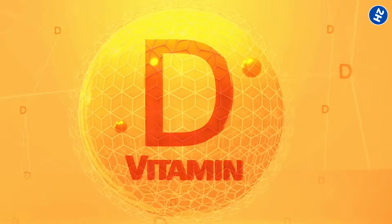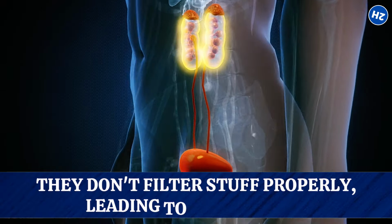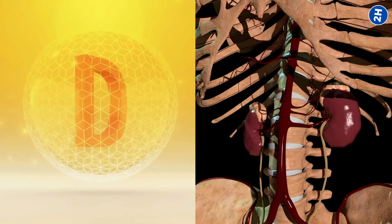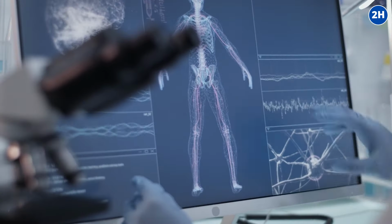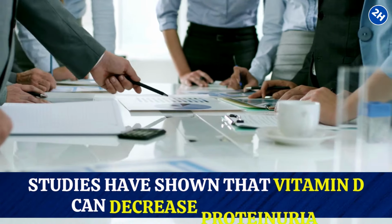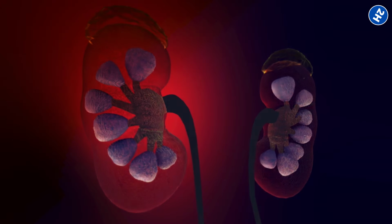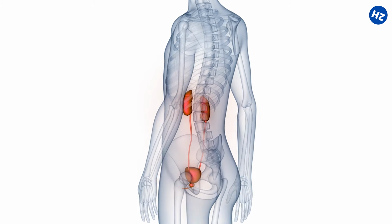Now here's where vitamin D comes into play. When your kidneys are inflamed, they don't filter stuff properly, leading to proteinuria. But vitamin D steps in and calms down that inflammation, helping your kidneys do their job better. Now for the science part, studies have shown that vitamin D can decrease proteinuria by strengthening the connections between the cells in your kidneys, making them better at filtering out the bad stuff and keeping the good things in.